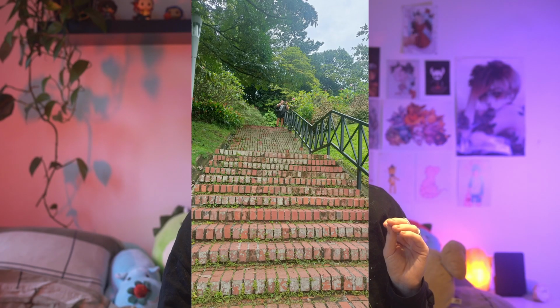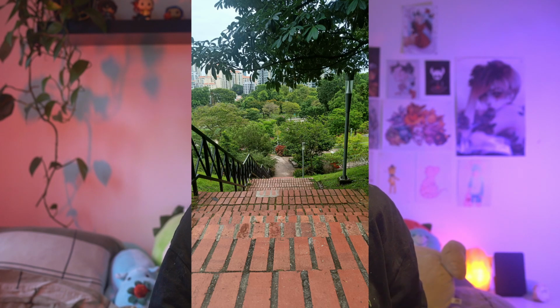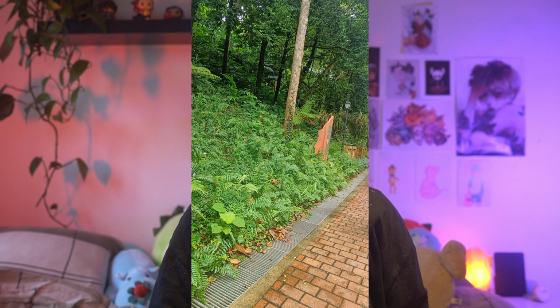Now, one of the last things I wanted to mention that I really suggest you go see in Singapore is the Fort Canning Park. It was extremely close to where we live too, so we could actually go there multiple times if we wanted to.